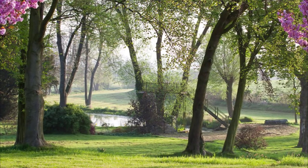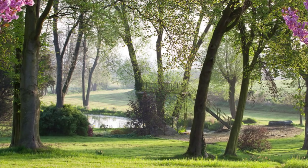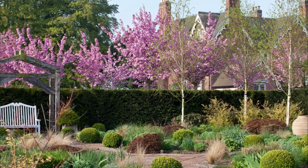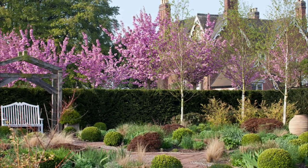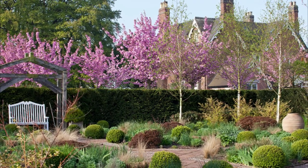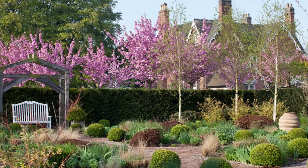When the owner first bought the house, the land immediately surrounding it was filled with diseased and dying trees. Working closely with the Environment Agency, she cleared much of this, including a number of cherry trees. But it was these that gave her the idea of creating a cherry avenue, albeit in a more formal manner than the one she had had to remove.